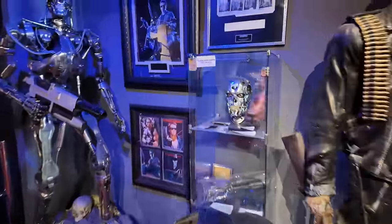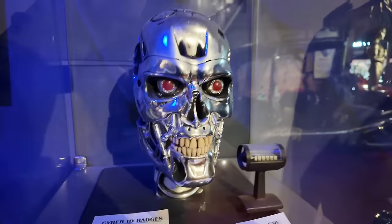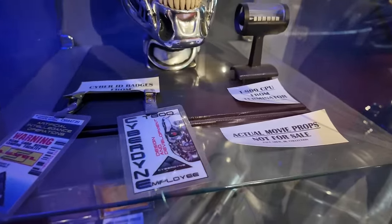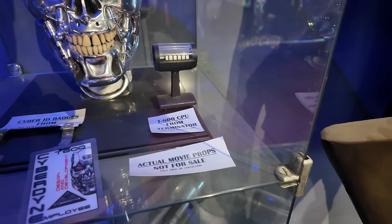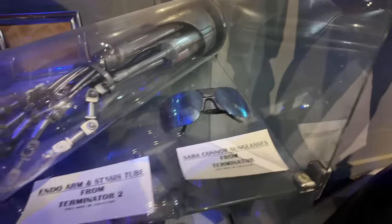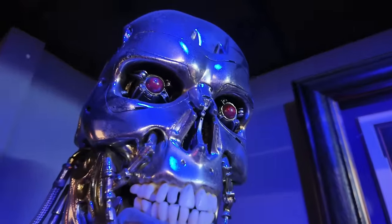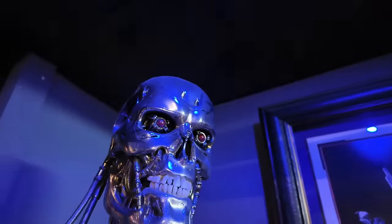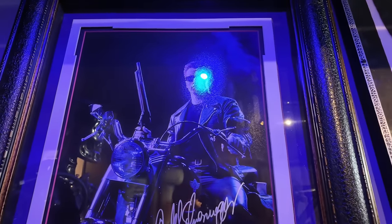Interesting. What we got here? We got like some action movie props. These are the action movie props, guys. It's got like all the ID cards, employee ID cards from Terminator. The badges. Crazy. What else we got? Oh, we got the hand right there. The glasses. Okay. They got everything here. And then here he is when he was a robot. He's right there.